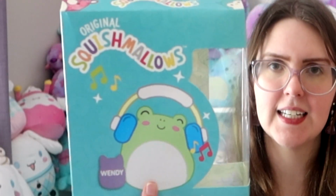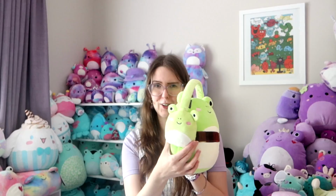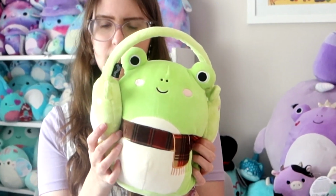Here is the box they came in. I'm so obsessed with the art on the front. It's Wendy dancing in some headphones. It would have been even cuter if they put her in the actual Wendy headphones. Look how cute they look on Wendy. That is just glorious. Our next bag of Squishmallows is from Big W.